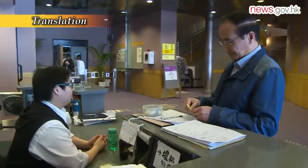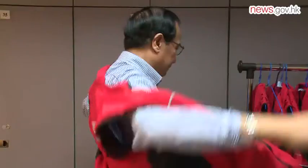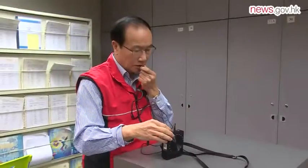When I arrive, I need to sign in and report for duty. Then I enter the docent room to put the uniform on and test the microphone.